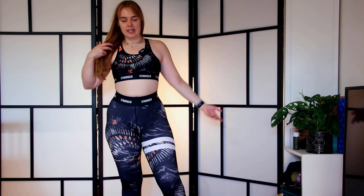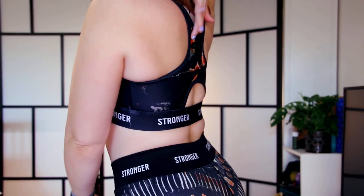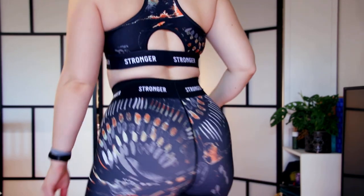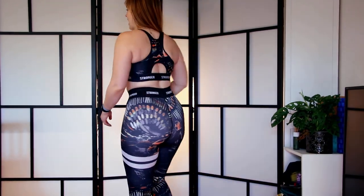Otherwise, the design is a question of taste, I guess. It's just not my personal thing. The fabric feels okay against my skin. I will say that there are all these seams here on the side. I can feel them a little in my back, but it's not the end of the world. I definitely have worn sports bras that I feel less when I have them on. And this one isn't particularly tight. So yeah, I don't know. Let's just move on.